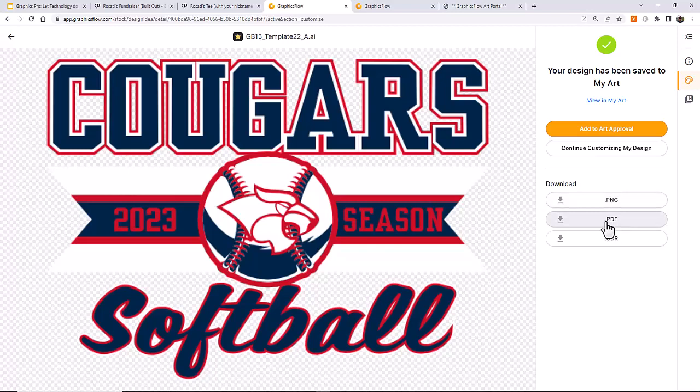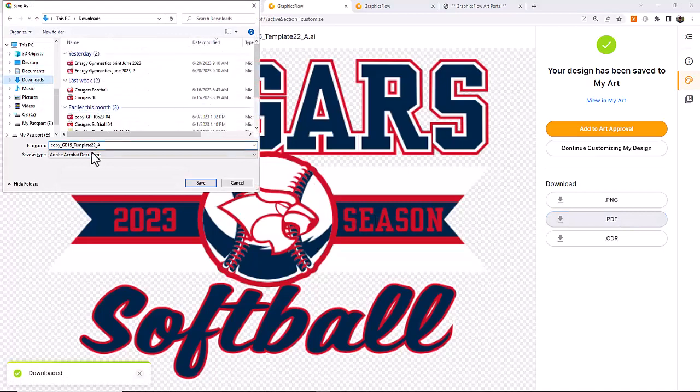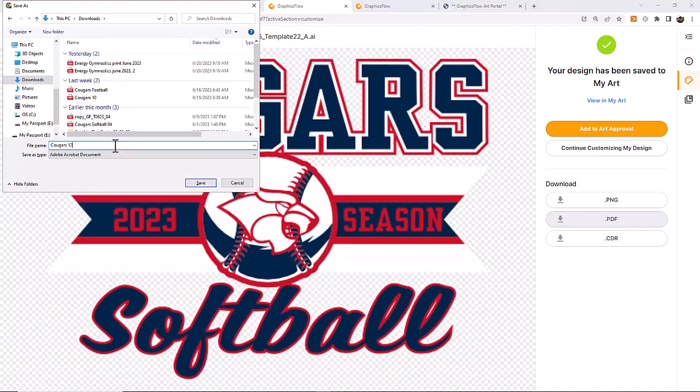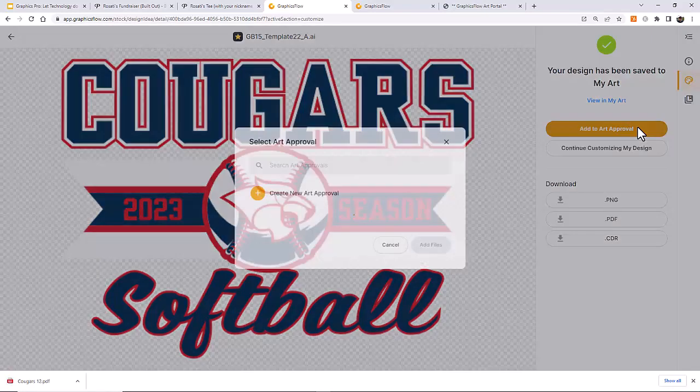If your platform accepts PDF files or you're going to do further editing in Illustrator or Photoshop or Affinity Designer or Inkscape, you're going to want to download the PDF version of the file, which I'll do that right now. I'll just put that in my downloads folder. Cougars 12, we'll call it. And then if you're editing in CorelDRAW, you can just download the CDR file. So the next thing we're going to do is we're going to add this to an art approval.